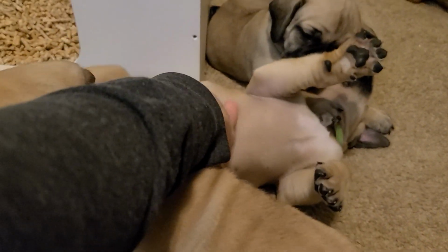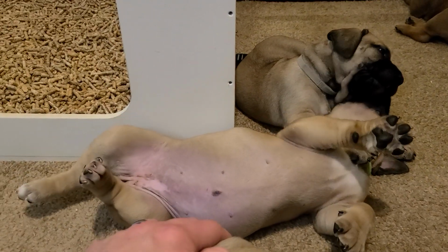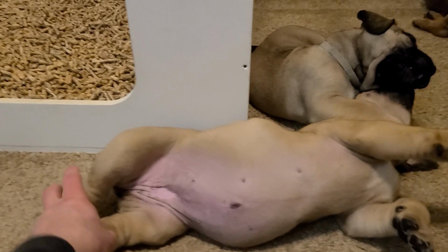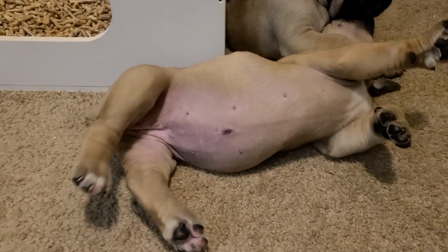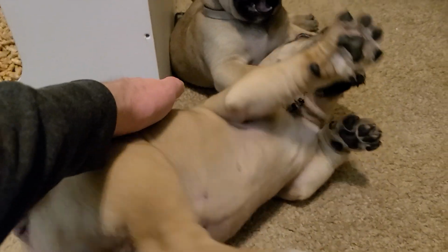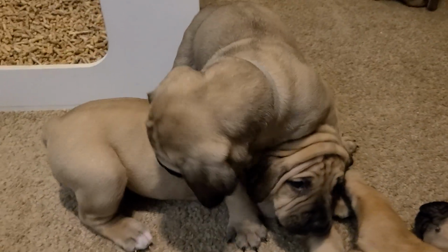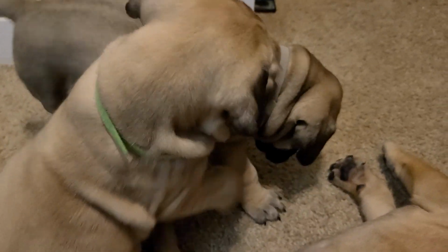But she's one of the first ones to bark at something. Like my son comes downstairs, or she hears a noise outside, she'll stick her tail straight up in the air and walk towards it and start barking already. I think she's actually the only one that really does that on any regular basis. There you go. That's Silver messing with her. That's her sister.